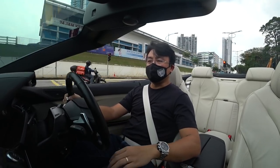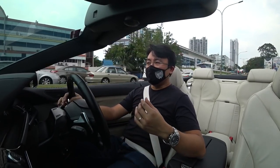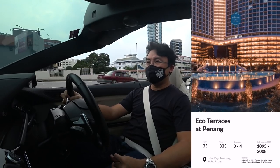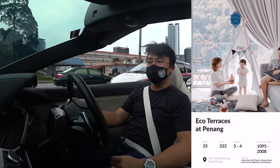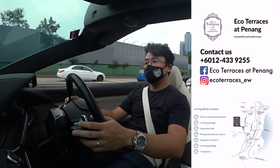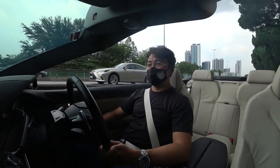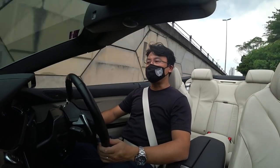Oh, I miss driving this car. Even though there's not much sound, it's the least powerful of my cars, apart from the Fiat. Right? But yeah, you get what I mean. Weather, the drive, drop top.